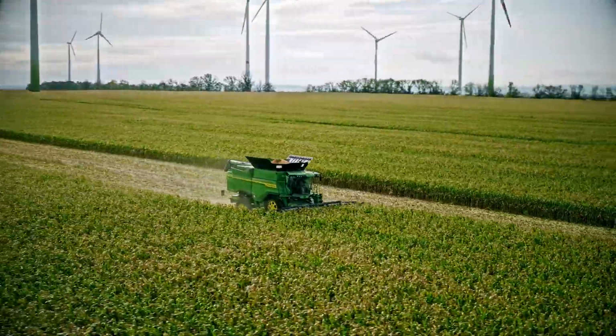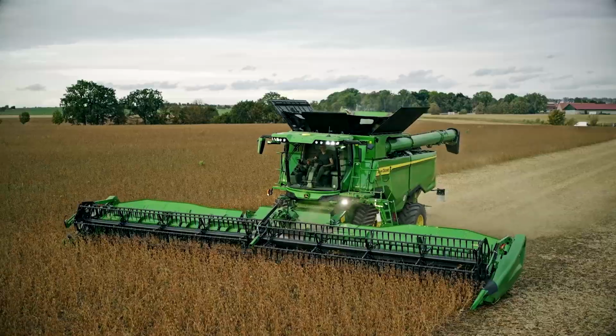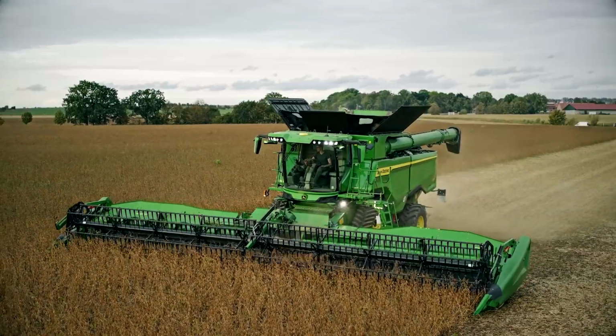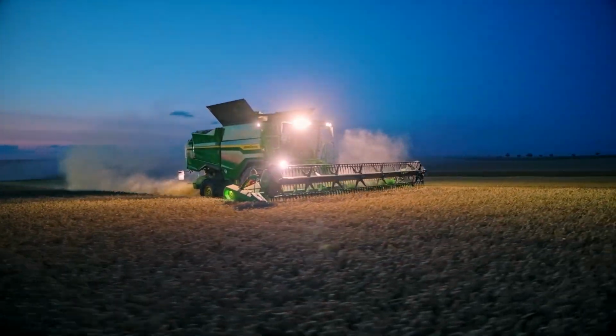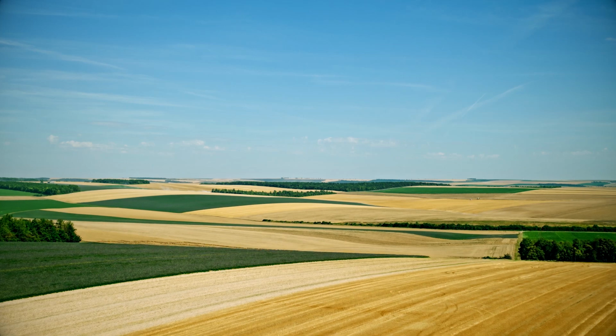The single rotor design is renowned for its multi-crop capability. It makes the S7 the perfect choice for both arable farms and contractors. One combine, all crops.